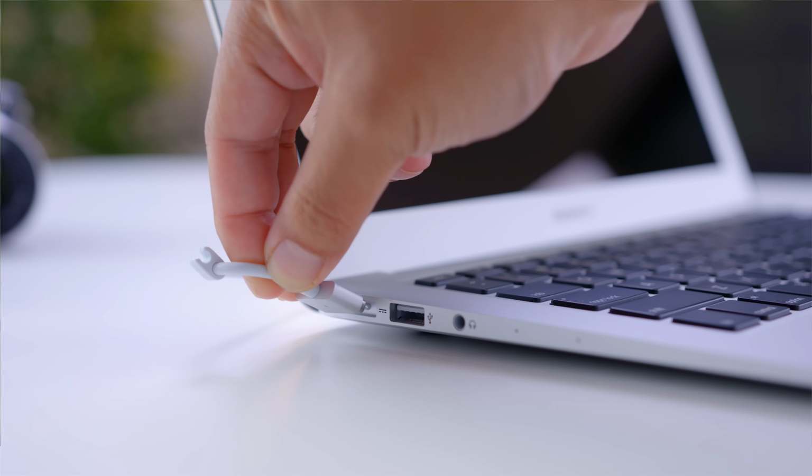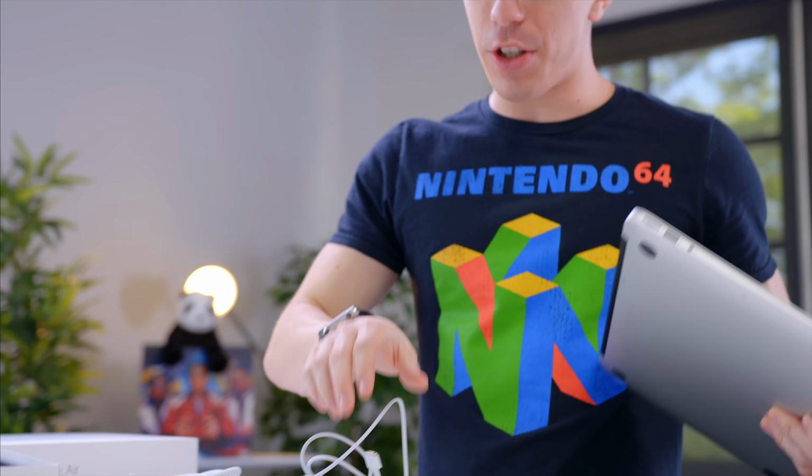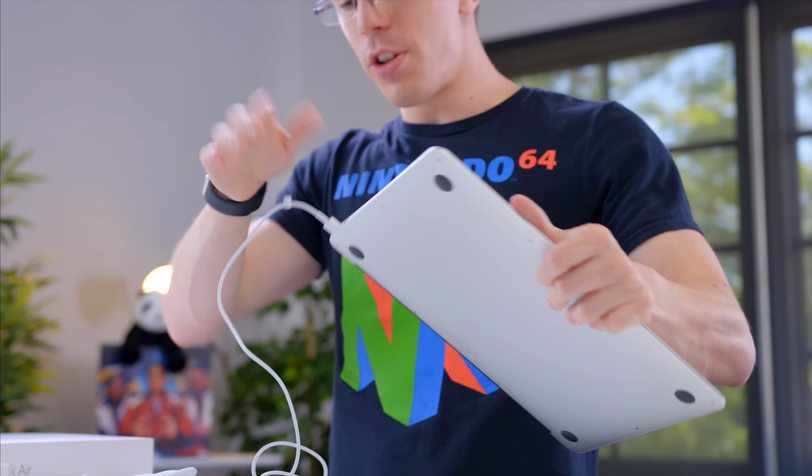One nice thing that hasn't changed is MagSafe. So while there are a lot of advantages to going with USB-C and Thunderbolt, there's something really nice about having a magnetic cable if you, say, trip and fall over your cable. And yes, I'm looking at you, Ken.